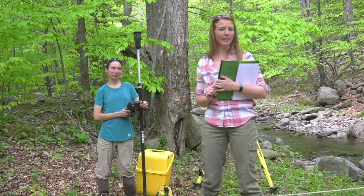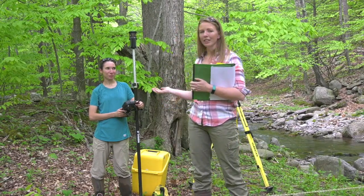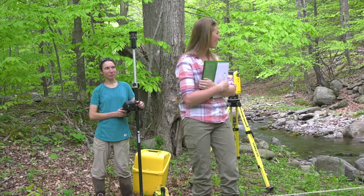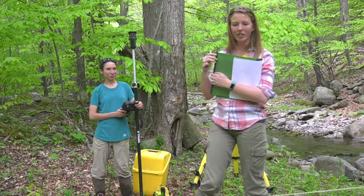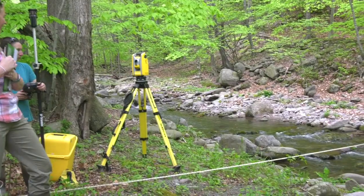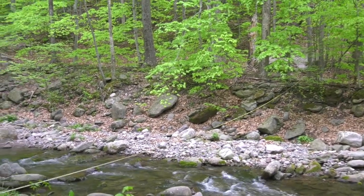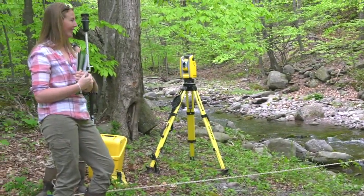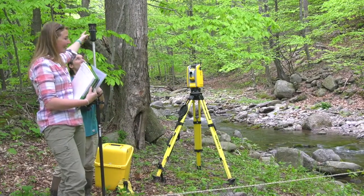We are all set up here to do a survey of the stream, and I'm here working with my coworker, Tiffany Runge. She's gonna be helping me out. And we are set up here to do a cross-section of the channel. We have run a tape across the channel here, and we are using a total station to get the elevation shots. It's actually a robotic total station, so it will follow us around following this prism right here.